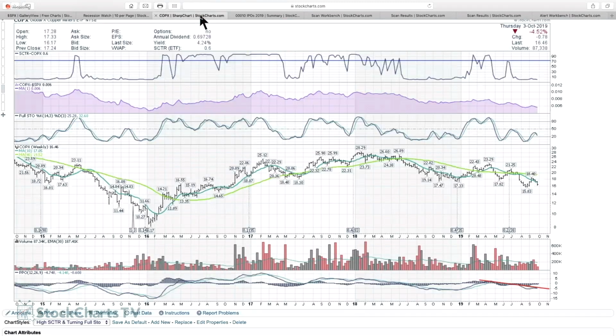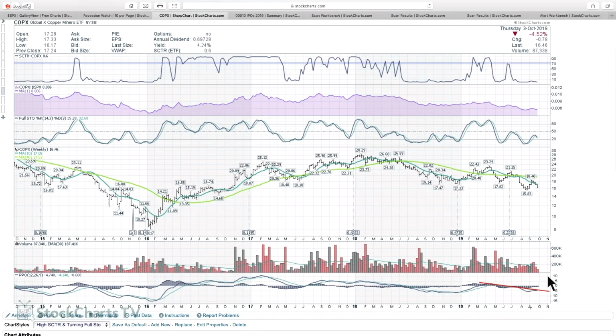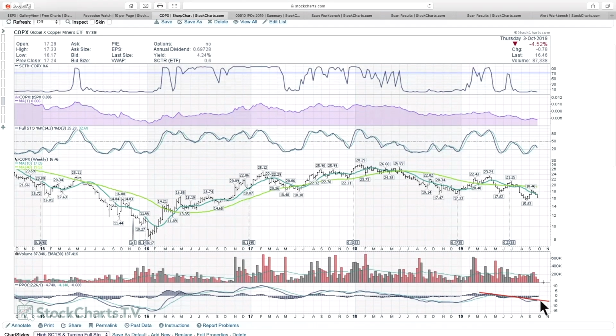Okay, real quick, we have China trade coming next week. We have earnings coming next week. And one of the things we want to watch for, notice this slow little pullback here on the PPO. This could easily turn higher. This is the copper chart. And I think this is one of the places to look for results.